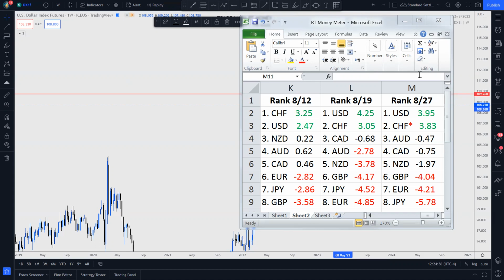I like to update this every week, and you can see that the US dollar has moved and solidified itself at the number 1 spot. It only dipped down one week, two weeks ago. But it's at 395. It was at 425, so a marginal move down. Last week it moved sideways, but it was a very marginal movement. You can see the Swiss this week is at 383. That's a little bit of an increase, but it's kind of bullish neutral. It too moved sideways and didn't do a whole lot last week.